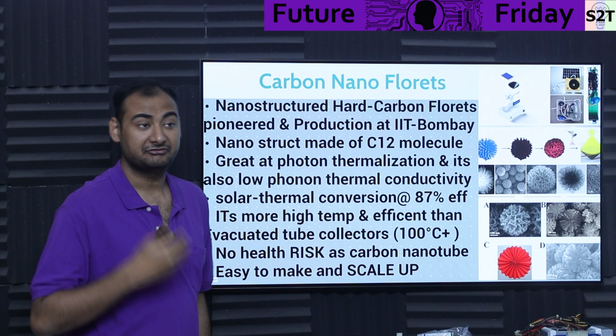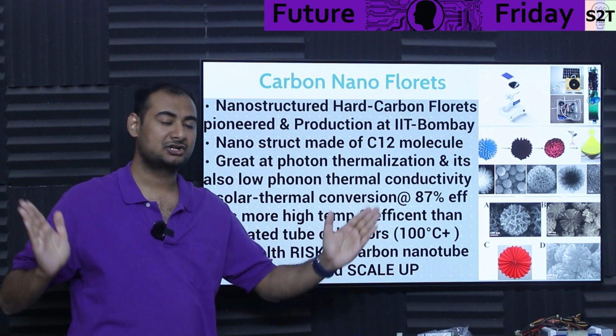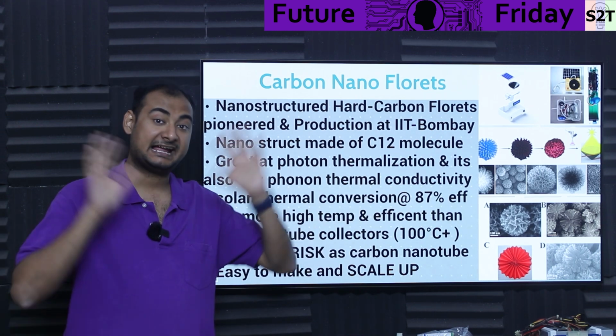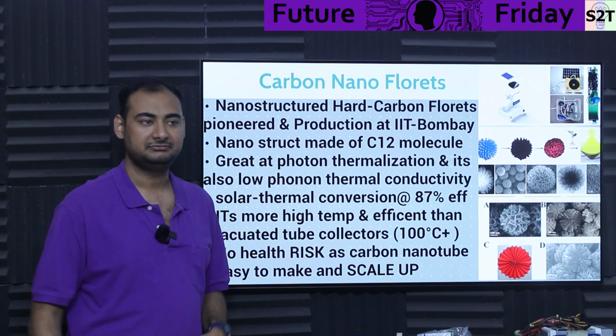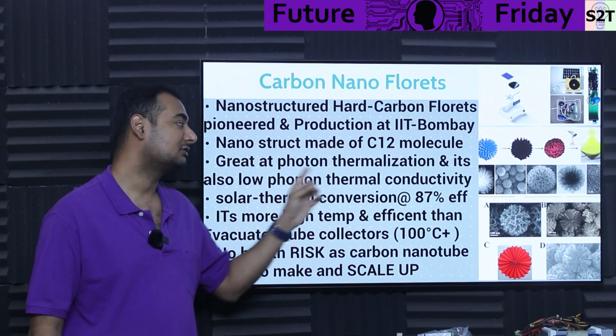thermal energy very effectively. And broad spectrum, let that be very clear, broad spectrum. It can absorb way too much of infrared, way too much of ultraviolet and optical spectrum. So in terms of how much it can eat from the sunlight, the answer is yes. It's sunlight, it eats it. So it has great photon thermalization.